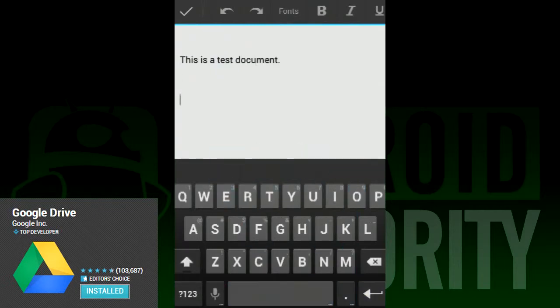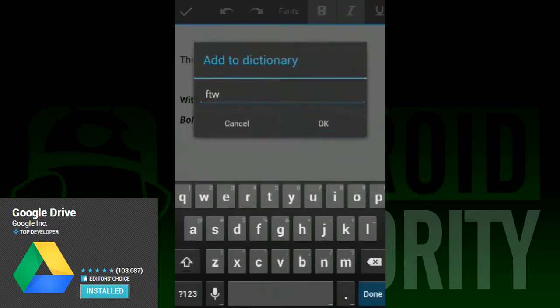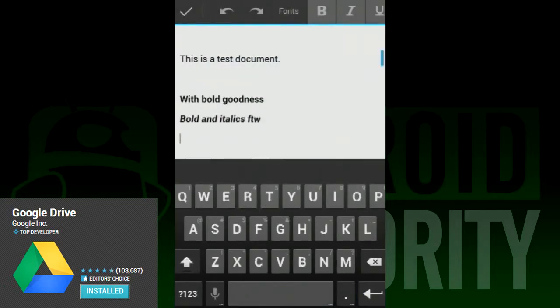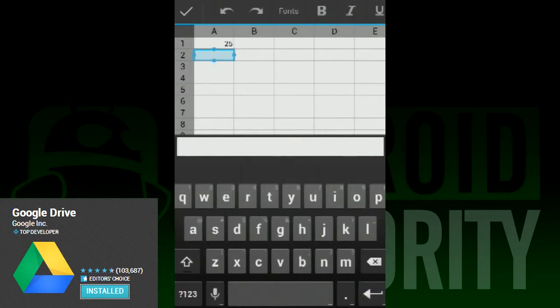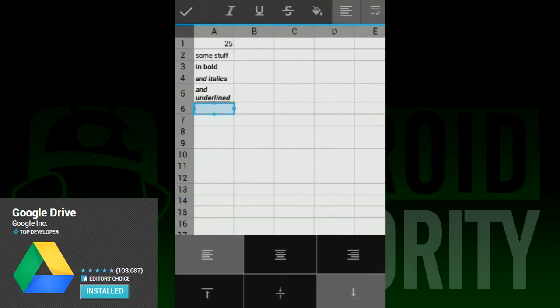You can only create spreadsheets and documents in the mobile app. However, these can be shared with anyone, edited in real time by anyone it's been shared with, and it has all the tools necessary to create a really good document. If you need more features like presentations, we recommend Office Suite Pro.